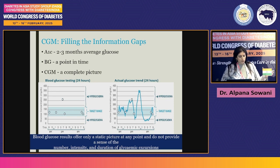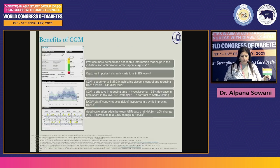If you look at this picture, you can see very clearly that the patient has been doing 4 to 5 blood sugars in a day. And when you look at this track, you think, okay, 4 out of 5 are in range and good. But the actual picture is the one on the other side, where you see huge amounts of peaks and troughs. And that is where SMBG can create a problem as against using a CGMS. The blood glucose results are only a static picture at any point and do not give a sense of continuity, or of the number, intensity and duration of the glycemic excursions.